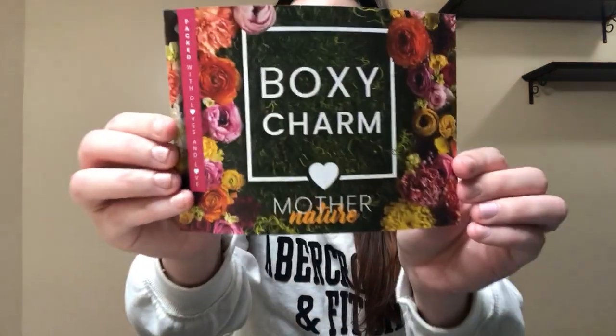So now moving on to the premium box. This is $35 a month. You get more products, more value, and yeah. So let's begin. I wonder if this box has a card. And it does. So they probably just forgot to put a card in my regular box. So this is what it looks like. The theme is Mother Nature, and on the back it's got all the products and the prices.